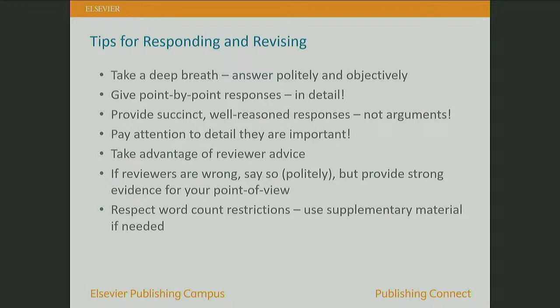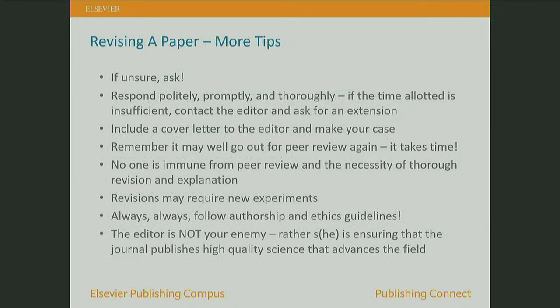Take a deep breath, because sometimes you are pissed off because you disagree with things and you are tired, and again, we don't like our work to be criticized, but you are almost there, so take it easy and try to be good when doing this. And well, some more tips.